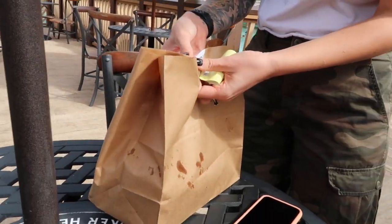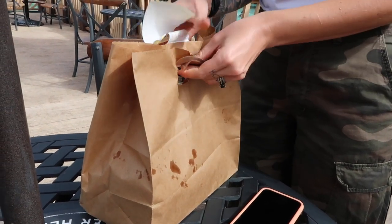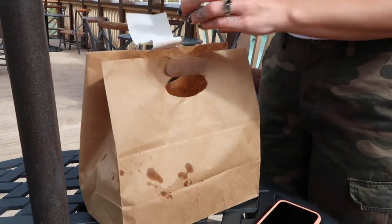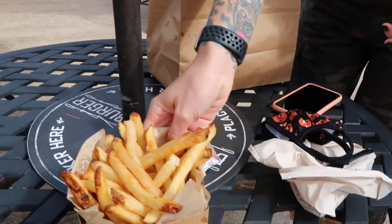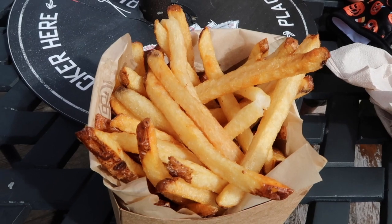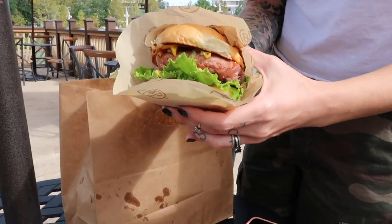You have to order french fries as well as your burger. It does not come with french fries. So, got a large fry, and then the Pacific Island burger.